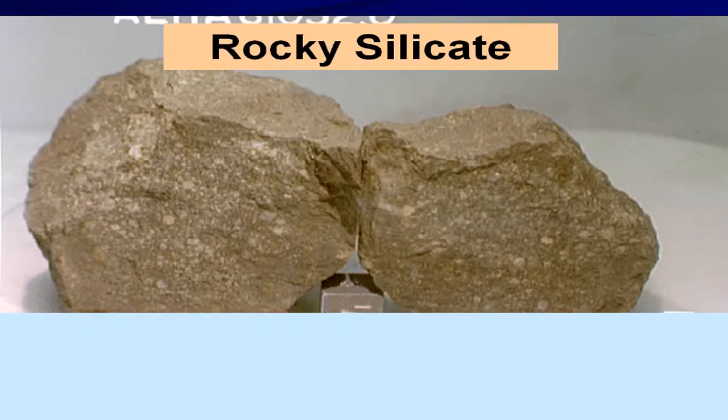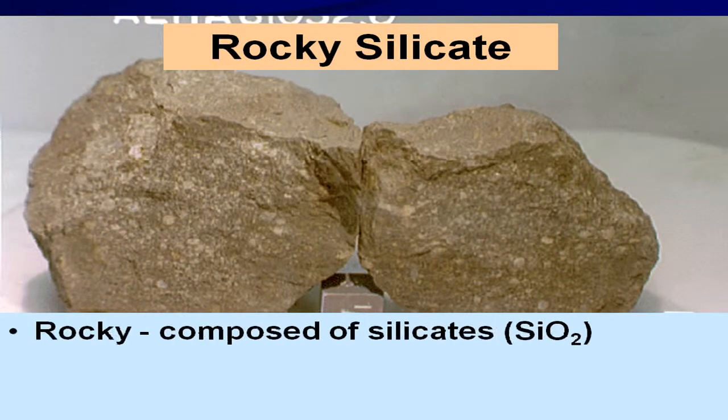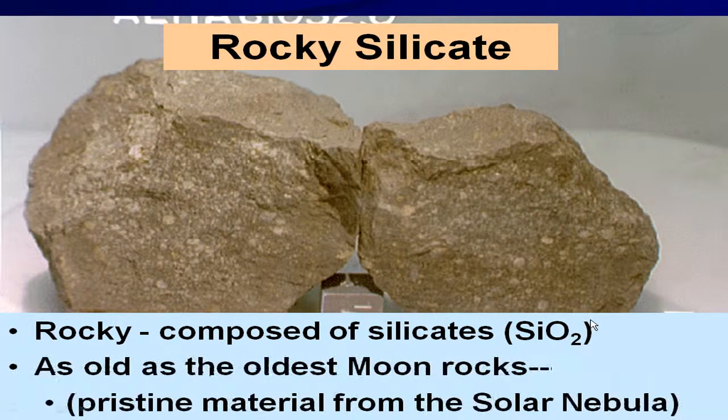We can also have rocky silicate meteorites, which basically consist of rock, or silicon dioxide, the major component of rock. These meteorites are as old as the oldest moon rocks, so they are truly pristine pieces of the early solar nebula. If you find a meteorite like this, you are looking at a piece of the solar system that's basically the same way it's been since 4.6 billion years ago. That'd be really neat to find, to know that you're looking at something that has been untouched for 4.6 billion years, just flying through space with nothing to degrade it.